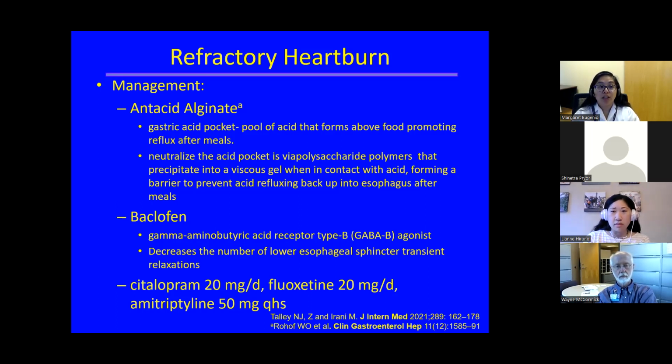I would say that the alginate, when you get the Gaviscon, is thick. So usually they have to pull it into a syringe, like 5 milliliters or so, and then push it into their mouth because it's really thick. I mean, you can certainly put it on a spoon, but it's pretty thick.